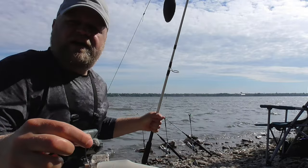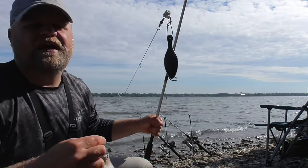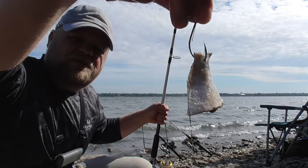Two of my lines are gonna have Carolina rigs, just straight up Carolina rigs, sinker on a slide. I think I've got a 5-ouncer on there today because it's windy. Probably a foot long leader, 4-aught wide gap hook on this one with a tailpiece.